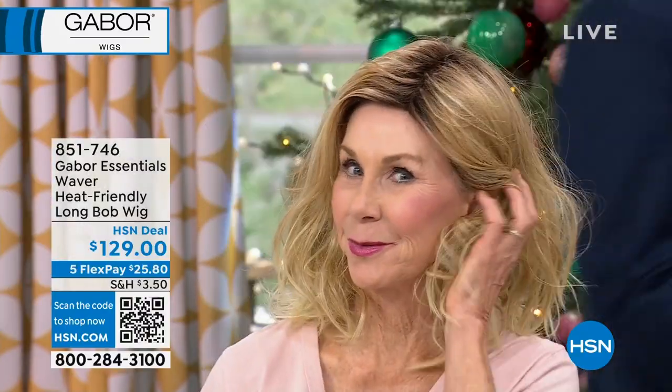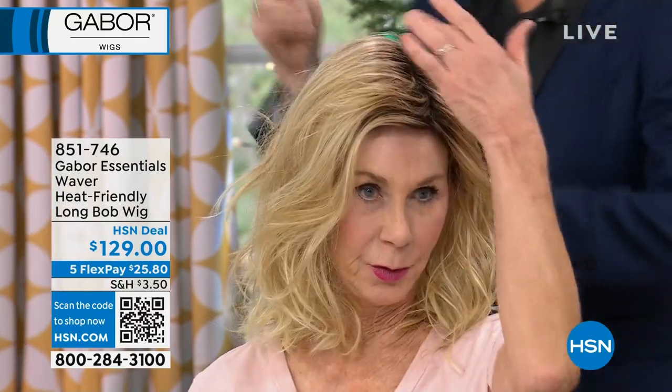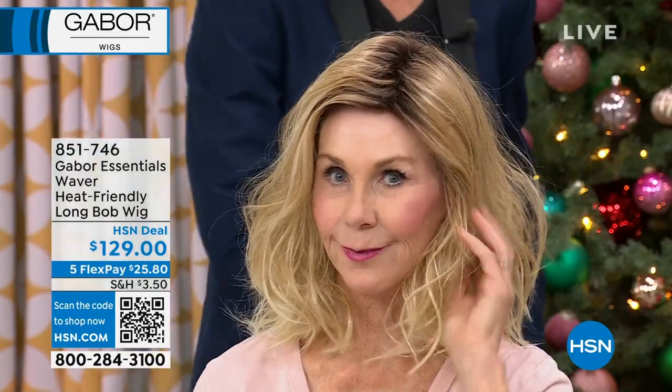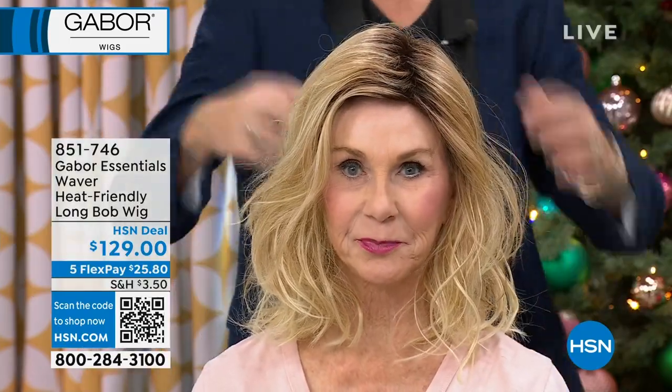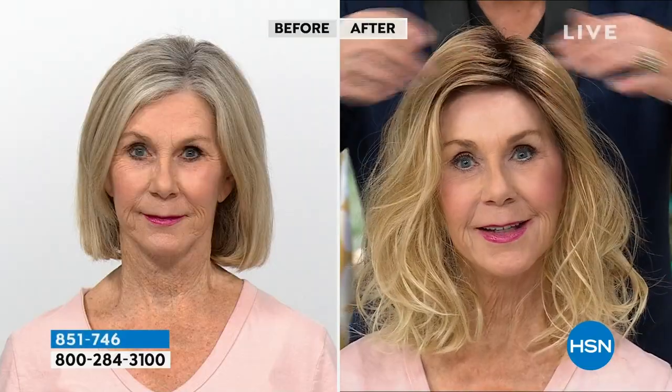All right, so Vonda is also wearing this in the light blonde with the color root. So remember, we just saw Dana with a gorgeous honey blonde. This has more, look at this. It's got a brighter, vibrant, slightly white tone to it. You're still getting that gorgeous balayage. Don't you think there's something youthful about this beach wave?